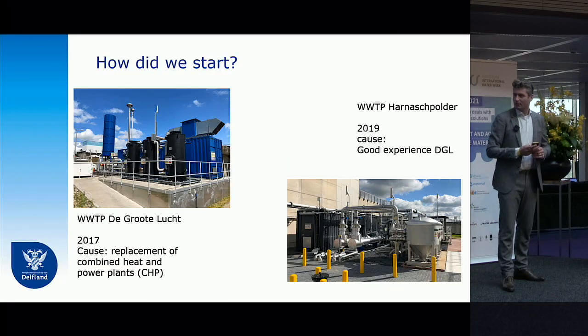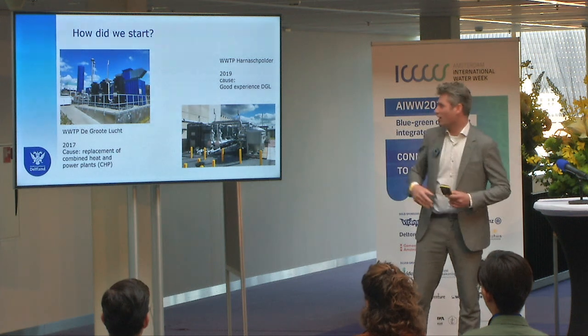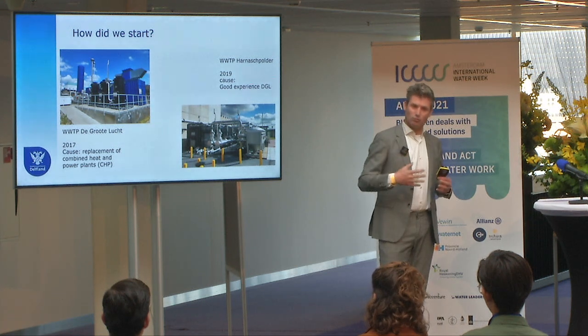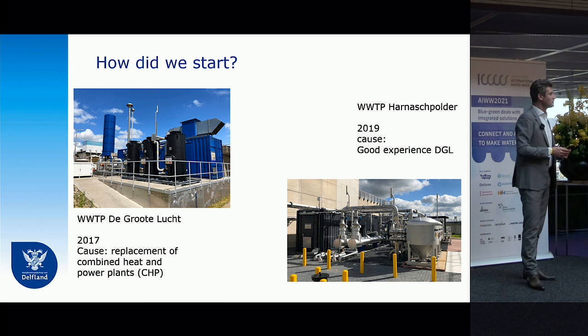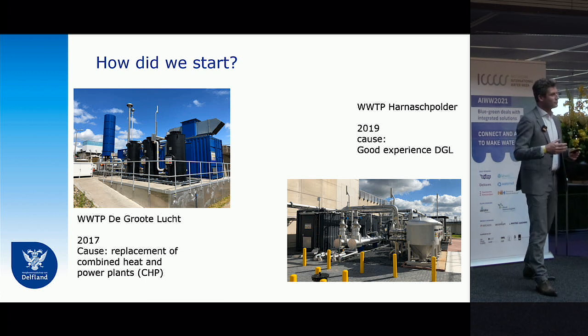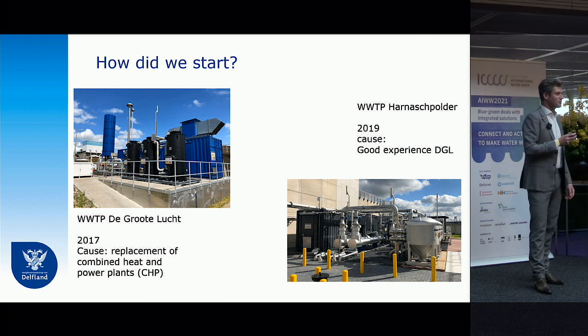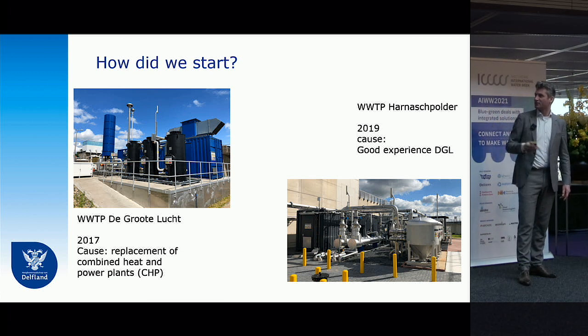How did we start? First, the wastewater treatment plant de Grote Lucht. We had to replace the combined heat and power plants. When we thought about it, we thought, well, maybe we can make green gas instead of biogas, and we use green electricity, so we don't produce it ourselves. We used natural gas for heating, and we sold the green gas. And it was a very good business case for us, so we started to build the same installation, also a green gas installation, in 2009.